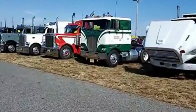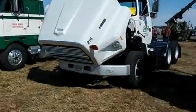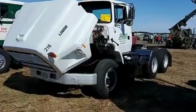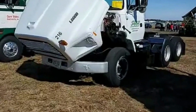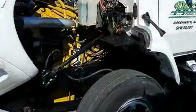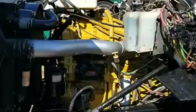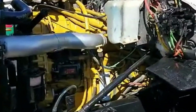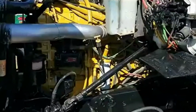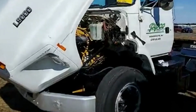Live at the South Jersey truck show here, Millville Motorsports Raceway. As many of you know, I've been working on this gem here for the last 3 days. This is a 1995 Ford L9000. The Ford has a 3406E Cat under the hood, which makes this truck pretty unique. Most of these L9000s had the smaller Cat 3176B or a Cummins L10, Cummins M11.